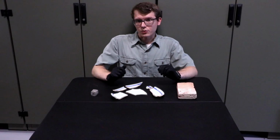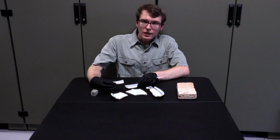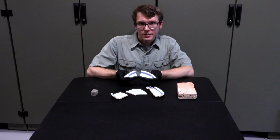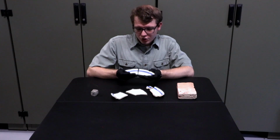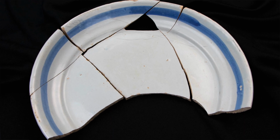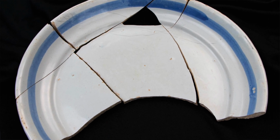The second group of objects we have here are sherds of a French tin glazed earthenware plate, and these were also found in the area of the East Terraplane back in 2006. They most likely date to the time of French occupation of the fort, and what's notable about them is that these sherds actually merge quite nicely to form a mostly complete plate decorated with a blue linear design around the rim.